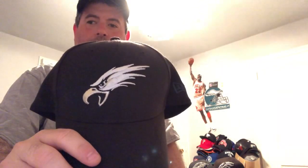So let's get into it. This is a New Era, as you can see by the flag logo on the side. You've got the Eagles logo, of course not all of it, but enough of it that you can tell it's the Eagles logo. Not as much is cut off on it. I know with some other teams and other logos, they just took part of the logo and put it on there. But the Eagles, of course, have the Eagle head logo.